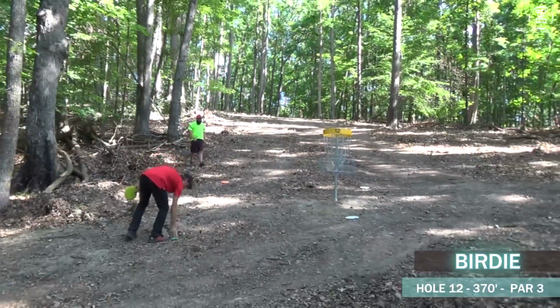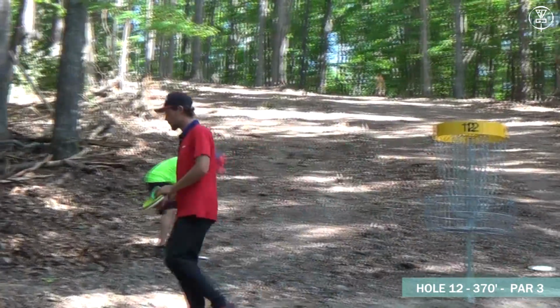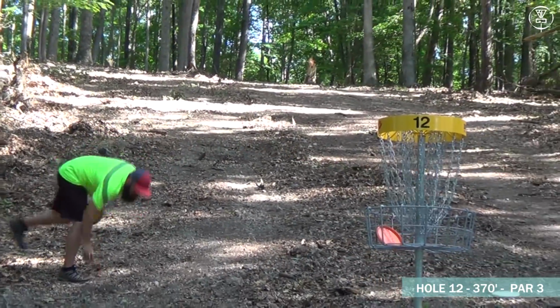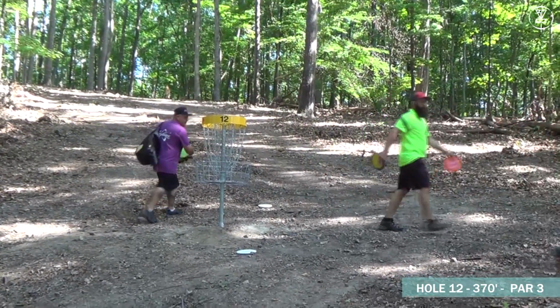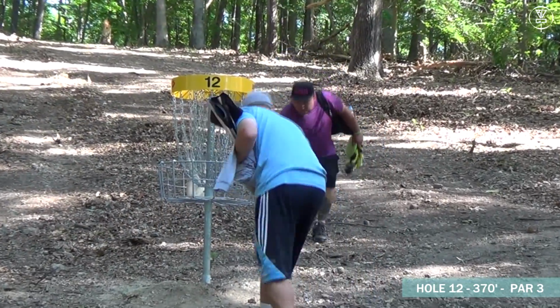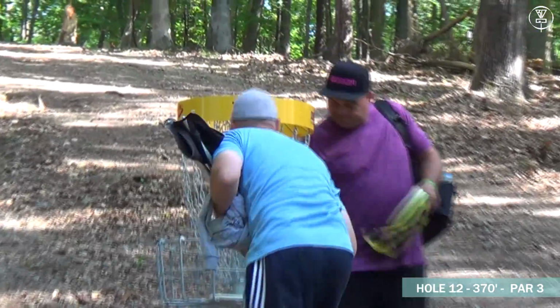Bell here with his 2 after that outstanding roll. It's a great 2 to have. You know that putt had to get in his head after what just happened, so making that, hopefully gets him back on track for the next hole. Dutch tapping in with a 3. Tic-Tac going to do the same.